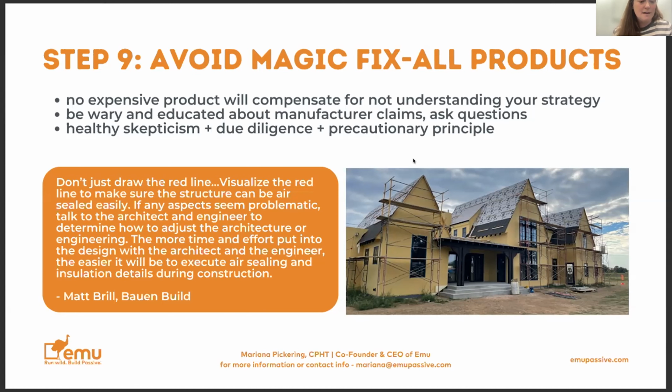Matt Brill from Ballin, which is another builder out here, told me, don't just draw the red line, visualize the red line to make sure that the structure can be air sealed easily. If any aspects seem problematic, talk to the architect and engineer to determine how to adjust the architecture or engineering. The more time and effort put into the design with the architect and the engineer, the easier it will be to execute air sealing and insulation details during construction. So again, the more time you have spent in that early phase, the less headache it's going to cause you when you do hit problems that require some kind of a fix in the process of construction.